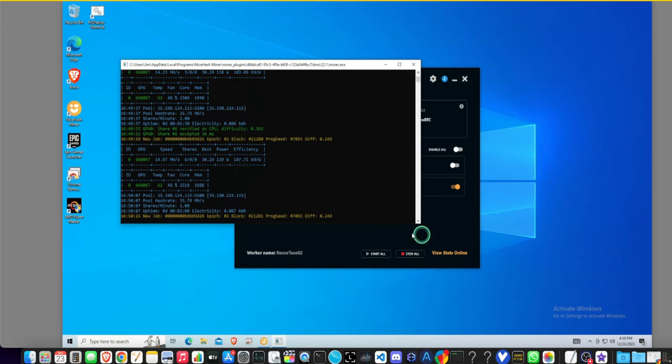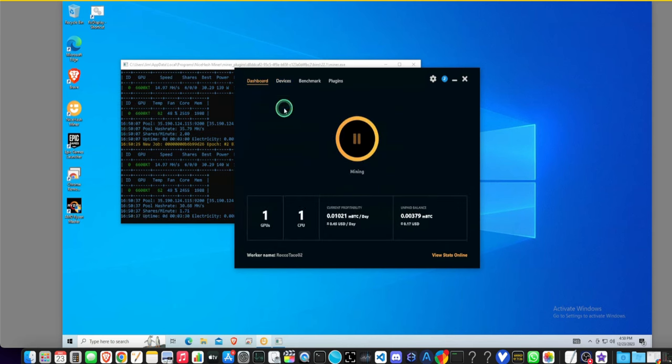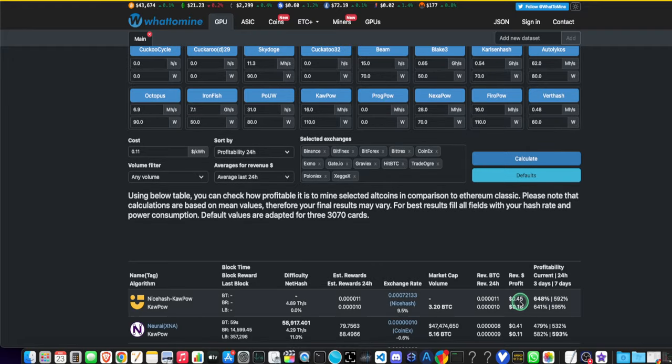Let's go to the dashboard. We are still on the rig, remoted in. So 45 cents a day. Look at that. Let's go over here. 45 cents. And we're going to go down 40. Look at that. It's spot on. How did they know?